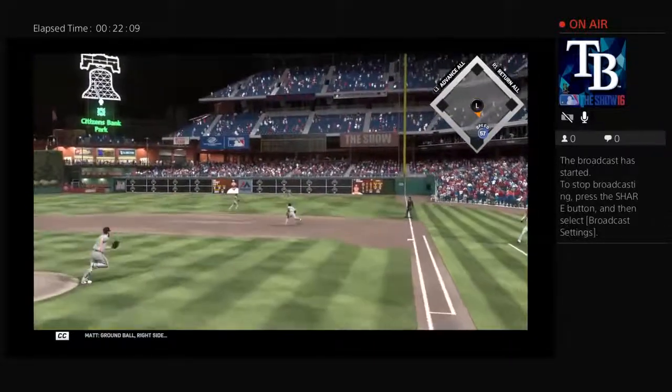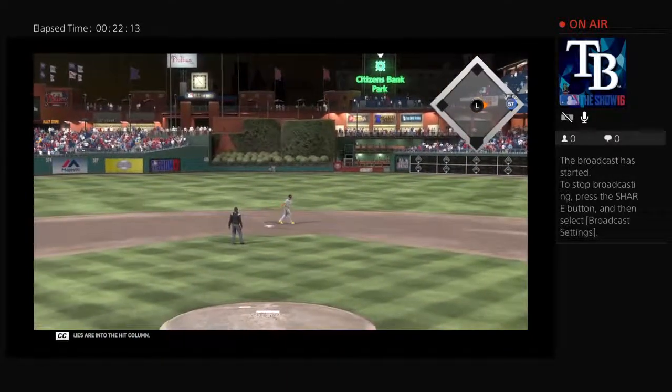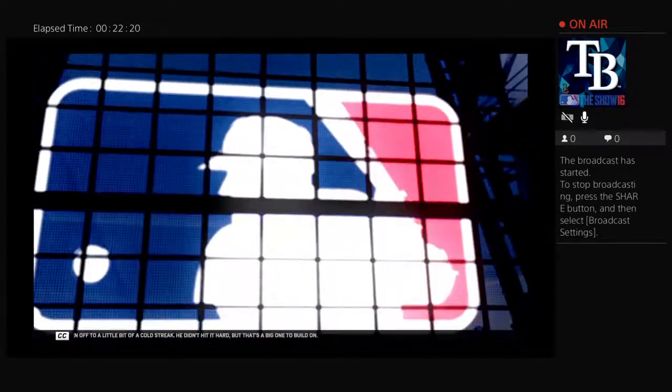Ground ball right side. And the Phillies are into the hit column. When you're struggling, you'll look for anything. Been off to a little bit of a cold streak. He didn't hit it hard, but that's a big one to build on.